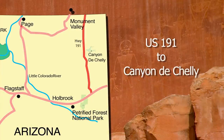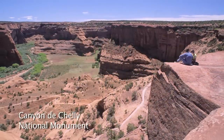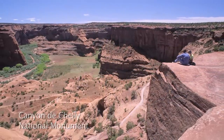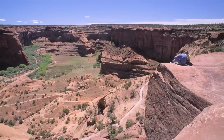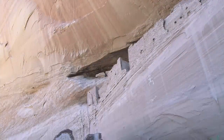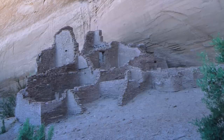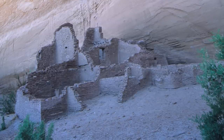Highway 191 heads up to the Four Corners. At about the halfway point, a side road leads to Canyon de Chelly National Monument. It's spelled Chelly, but trust me, it's de Chelly. It's the first of the three large ancient communities we'll visit. For 5,000 years, this was a major community. No one knows exactly why, but it was vacated by about the year 1300.